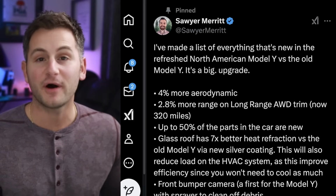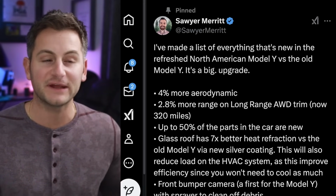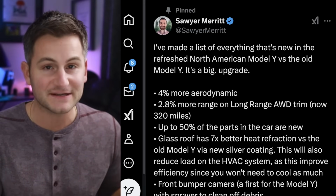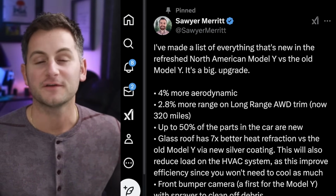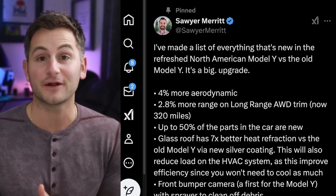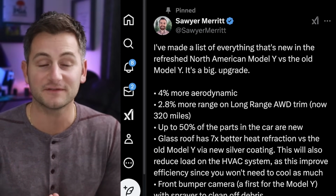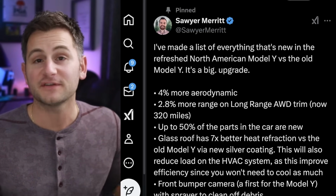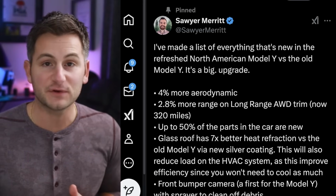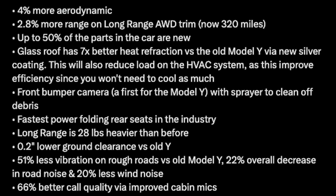When it comes to the new Model Y, given that this news has been out for about 24 hours, I'm assuming a lot of you have already learned a lot about this North American release. So rather than repeating a lot of the specs with this new vehicle that you may have already heard, to get you all of them in one place, I think Sawyer did the best job of this with his extensive list. I'll put this on the screen now for the next little bit so you can read through it, but if you've already seen it, feel free to skip ahead.